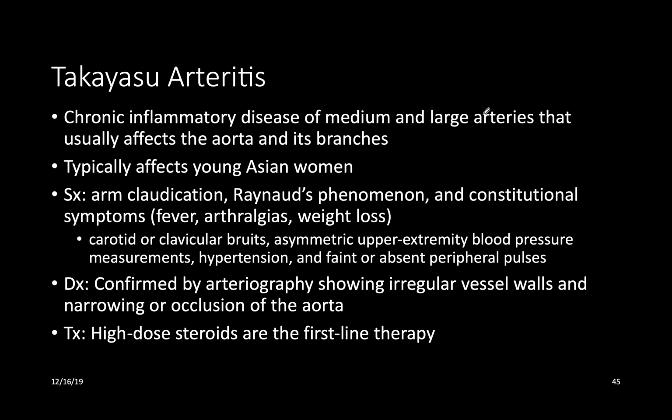Sure. Okay. So Takayasu arteritis. Here, this is just that inflammation of large, medium arteries. When we think about the patient population, it's typically going to be a young Asian woman. Our patient had these bruits in her carotids, as well as that elevated blood pressure, decreased pulses in her upper arms. So guess what? Those are all branches of the aorta, right?